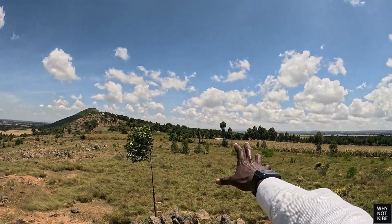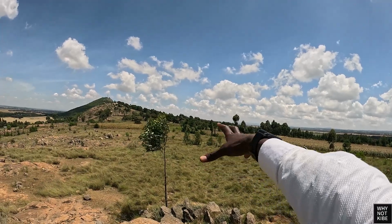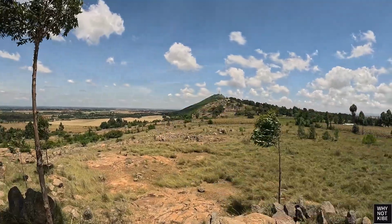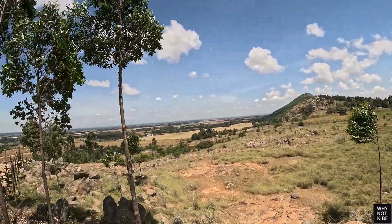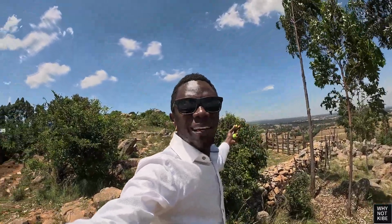And guys, God willing, inshallah, in the next 10 years maybe, a villa will be somewhere here. You can be able to zoom in on those animals. Yes. Put me in your prayers. Put Kibe in your prayers. I know there's a lot of wind, but put Kibe in your prayers.